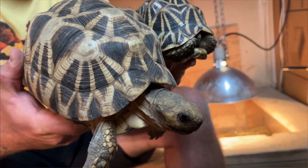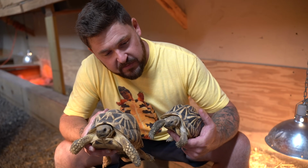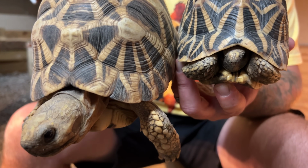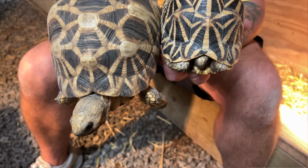They do have different reproductive cycles, which we can get into in another video, and both animals absolutely do need to be kept warm for the winter. So there's a quick 101 on how to tell the difference between the Indian or Sri Lankan star and the Burmese star. So, overwintering baby tortoises.